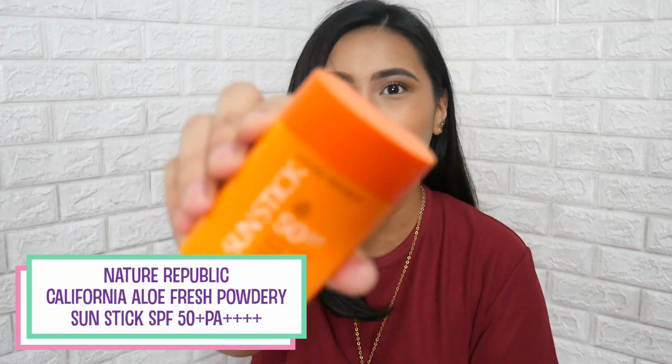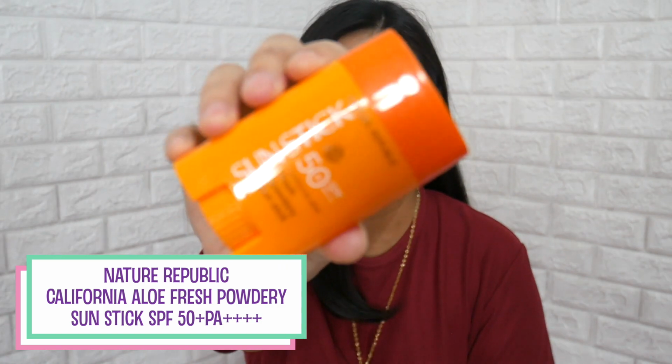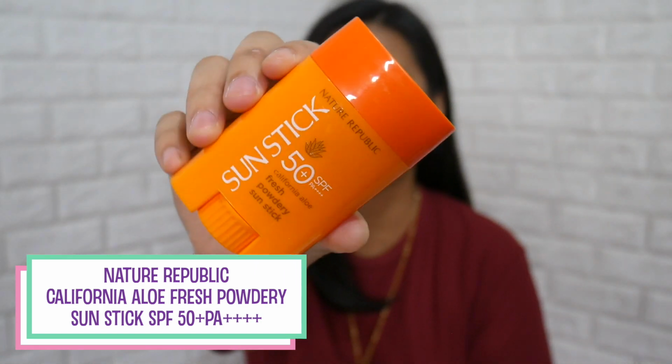So, I'll start off with parang skincare. It is a sunscreen na naubos ko. And actually, ito lang yung sunscreen ko lang talaga na hindi tinted sunscreen. And it is the Nature Republic Sunstick with the SPF 50 PA+++.